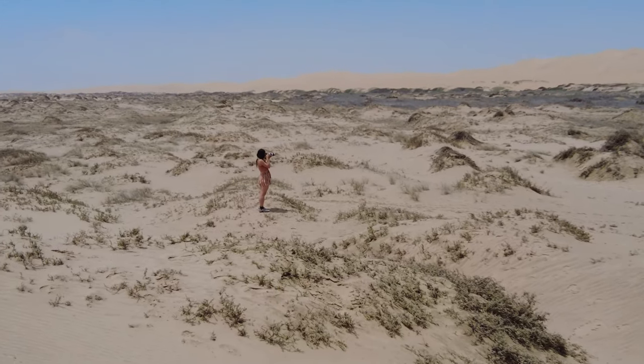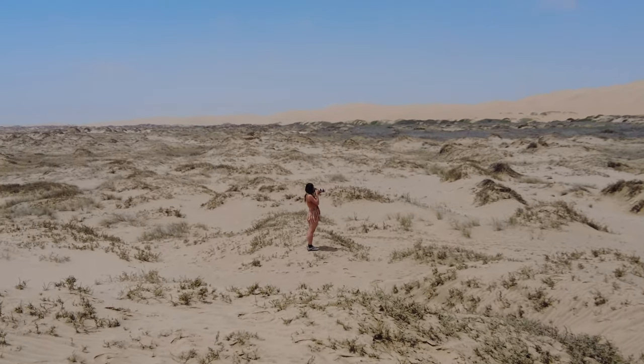We just spotted our first oryx, and they're out there a little bit far away, but hopefully with the telephoto we can get a couple shots of them.